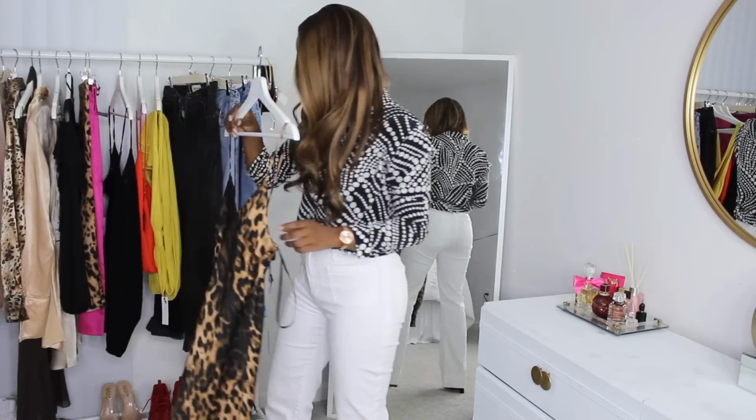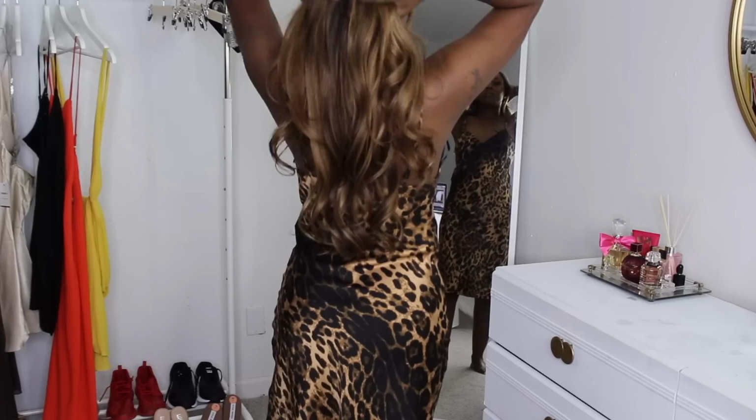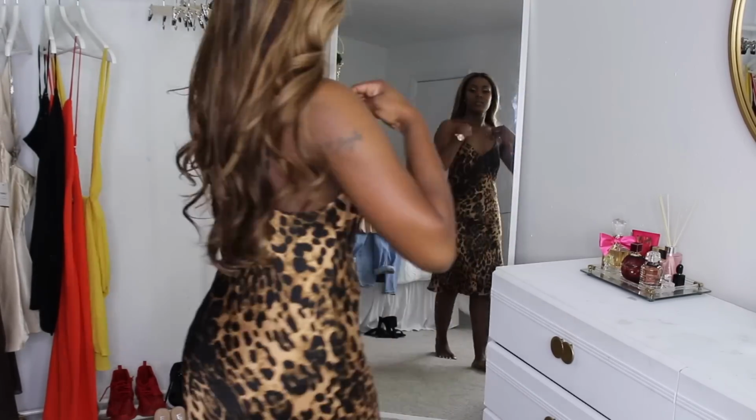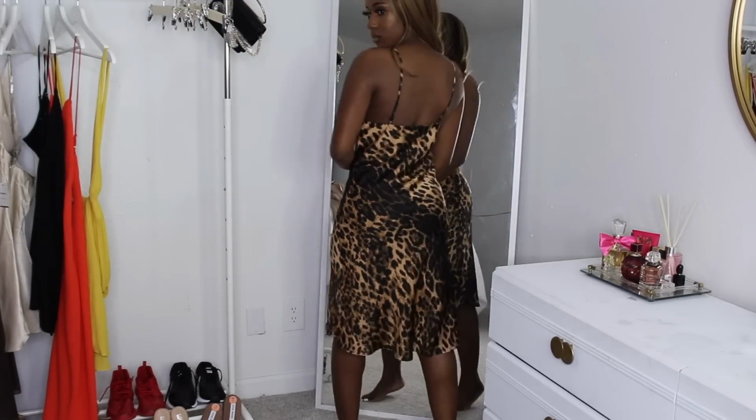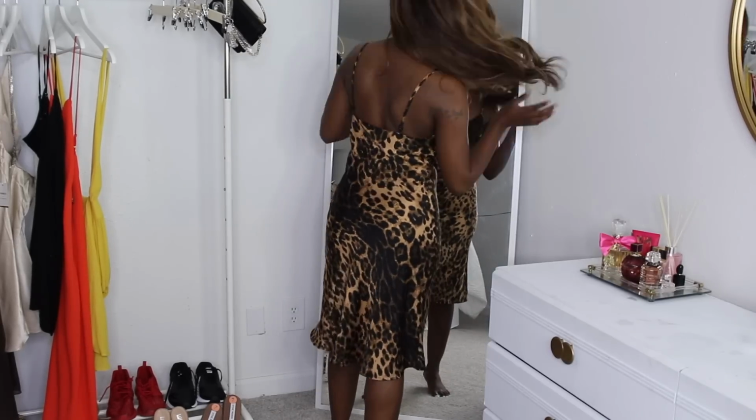And I got this slip dress. Woo! This was an extra small. This was $22.90. I love this. This is perfect for a date night, like a chill date night with the boo.